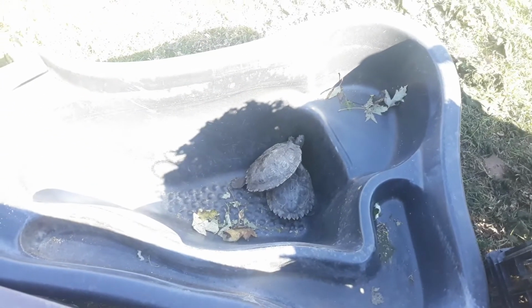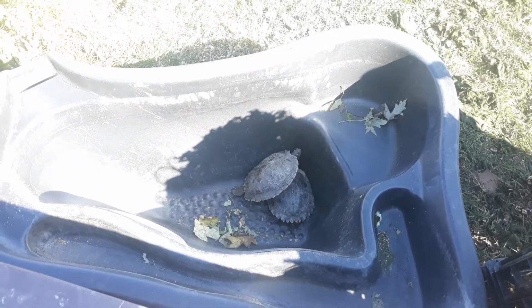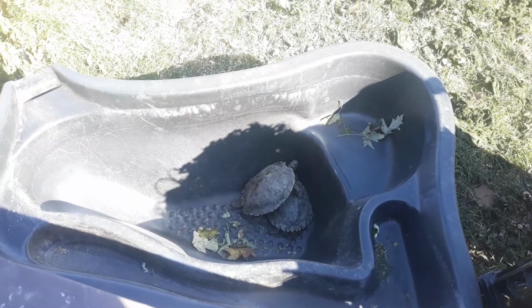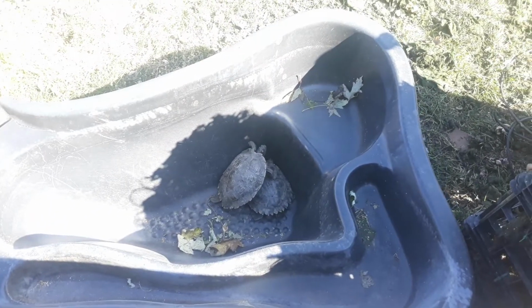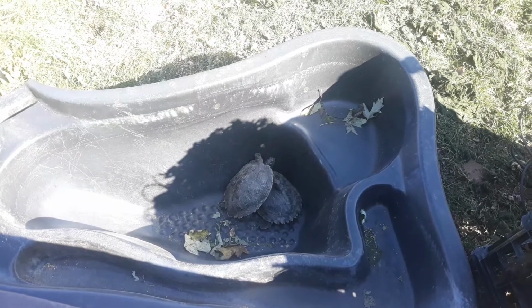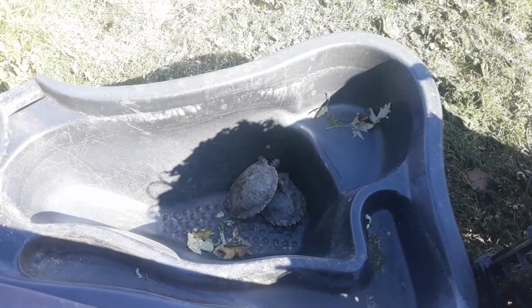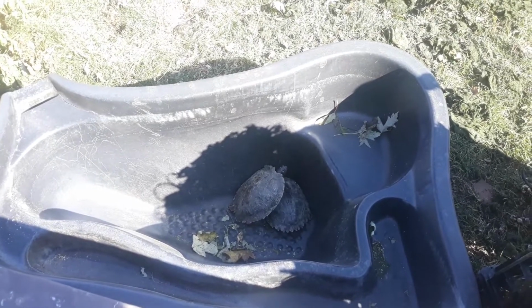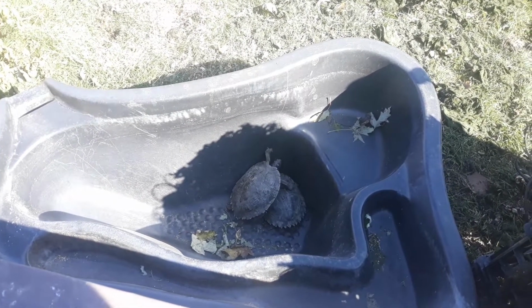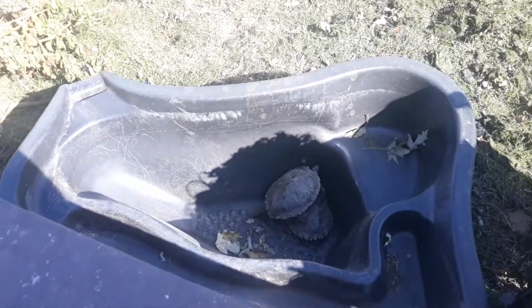And then before I let everybody go, there we have two female map turtles. I found the perfect place where they can go live in the wild next year, so I'm kind of excited about that. I'm going to put them away for the winter, and in spring they can go off into a very nice wet backwater area of a river where they can spend the rest of their life.